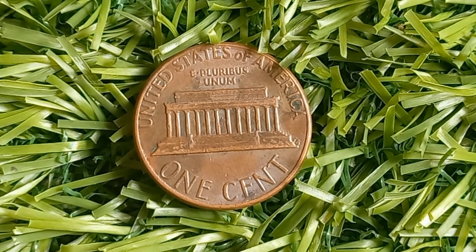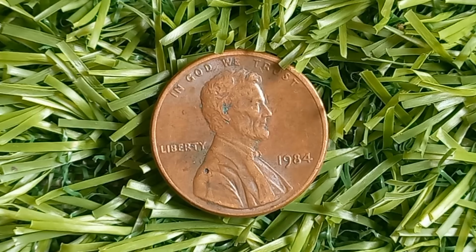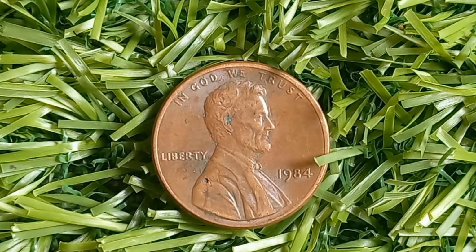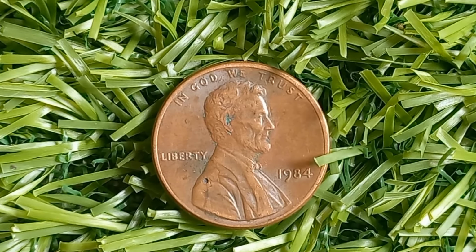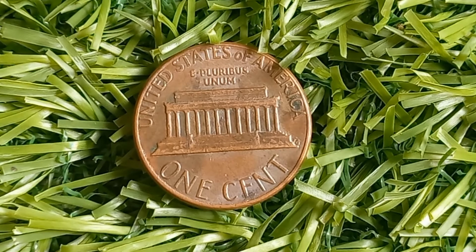So what is the market value of the 1984 no mint mark Lincoln penny with the double die error? While the value can vary greatly depending on its condition, recent sales have shown prices ranging from a few hundred dollars for lower grade examples to several thousand dollars for coins in top condition. This wide range makes it difficult to set an exact value, but it also shows the potential for profit if you have a coin in excellent shape. In one recent auction, a high-grade 1984 double die penny sold for nearly $2,000, an impressive sum for a coin that originally held just 1 cent of face value.